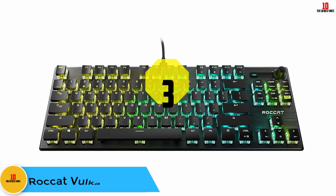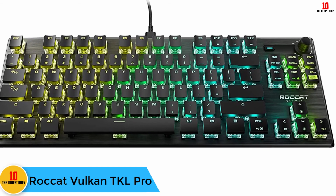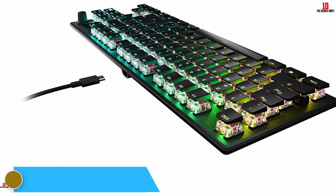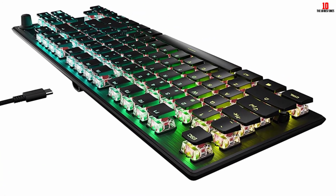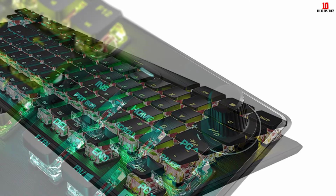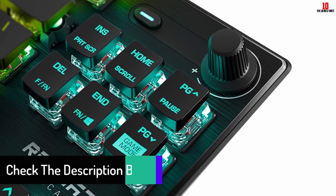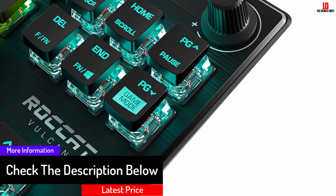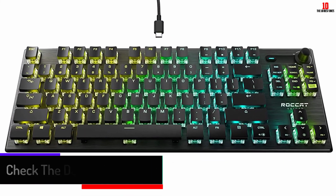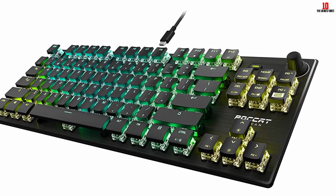At number 3, we have the Roccat Vulcan TKL Pro. Who needs a full-sized keyboard when TKL gaming keyboards such as the Roccat Vulcan TKL Pro exist? This compact gaming keyboard is among the best in performance, comfort, and looks, touting a classy brushed gunmetal finish and floating keys that brilliantly showcase its customizable RGB lighting. Roccat's Titan optical switches are not only fast and accurate, but satisfying, quiet and robust as well. It'll set you back quite a bit, but it's so worth it.